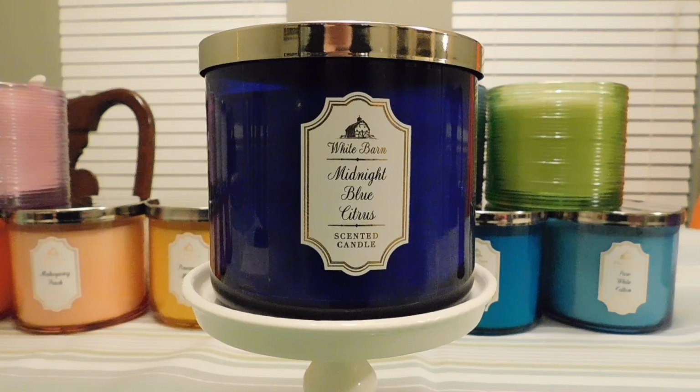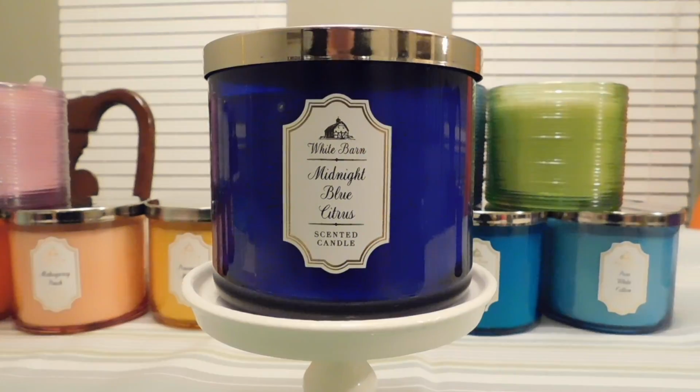I also feel like it can be very much appropriate for spring or summer. This is just a good, like, anytime scent. So if you typically like fresh citrus scents, I think you definitely would like this one.